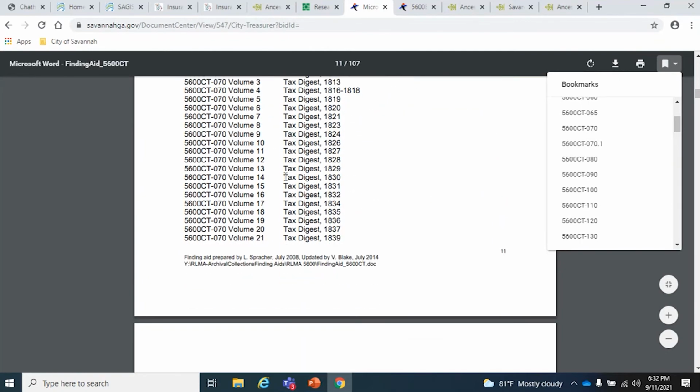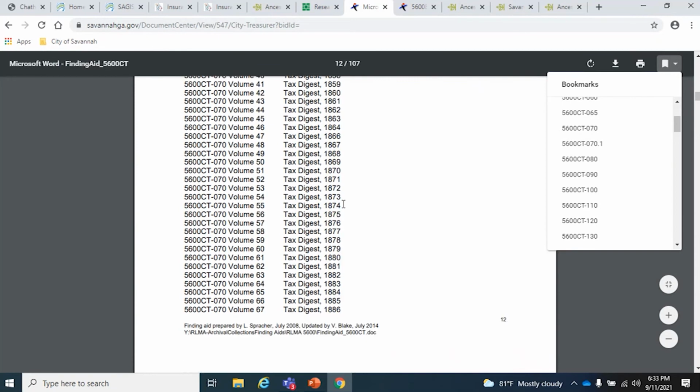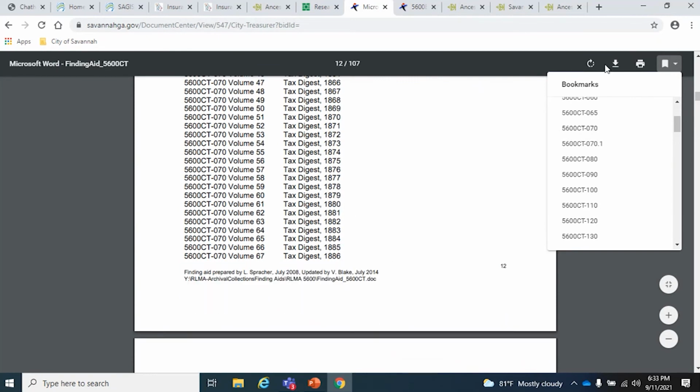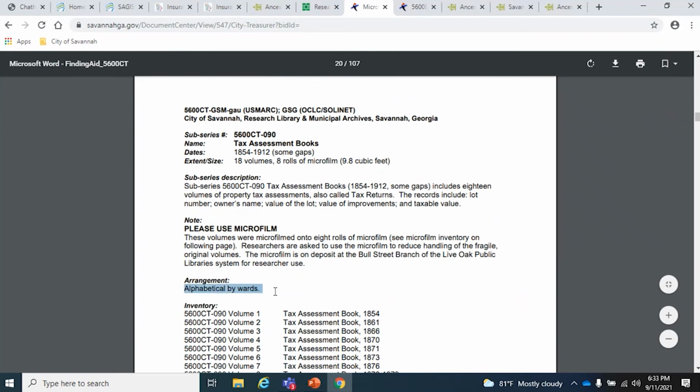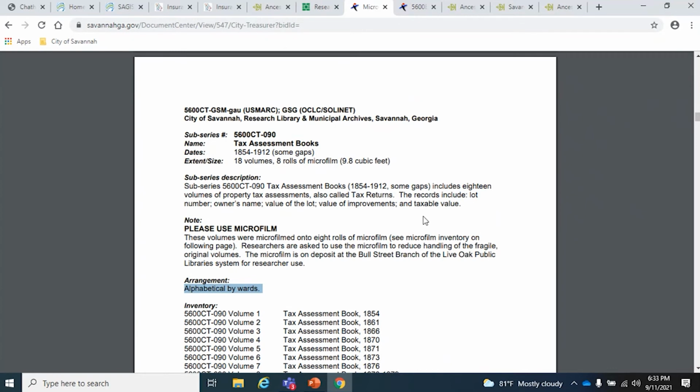And they were produced annually, and we have most of the annual editions. The CT90 is very similar, except it is arranged by ward instead of by the owner's name. Like I said, it's a little bit more accessible in Ancestry by owner's names.